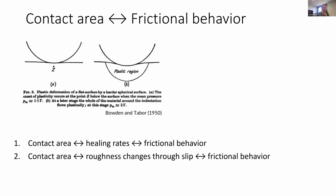Contact area is a bit difficult to image, so it's not always a really easy relationship to study. So the two studies I'll be showing here is studying healing rate. And healing rate on the one hand influences contact area, and on the other hand, we can study how it influences frictional behavior. And then the other thing is fault surface roughness, and that changes with displacement on the fault surface. And I also studied how that, on the one hand, changes the contact area, and on the other hand, frictional behavior.